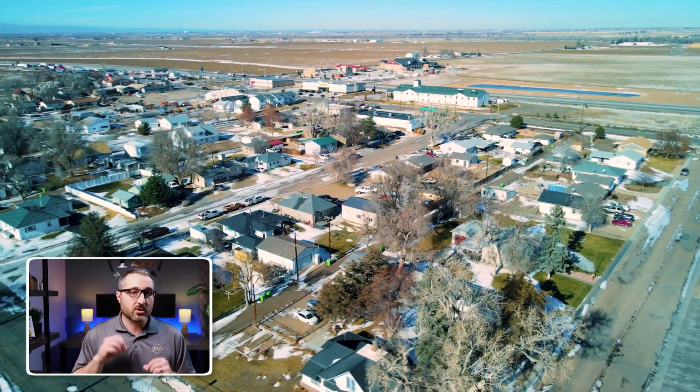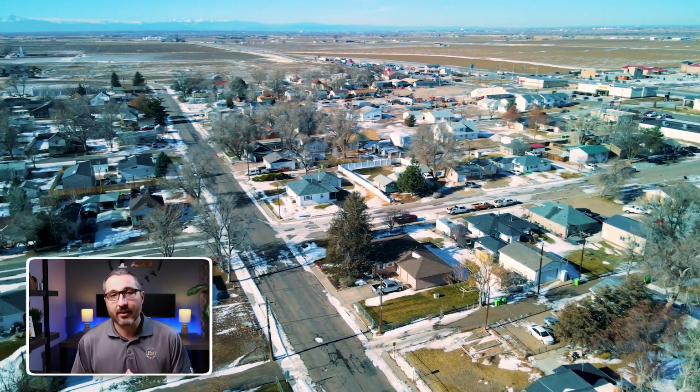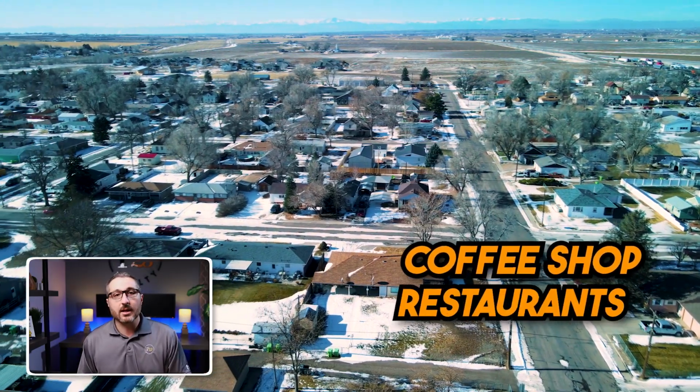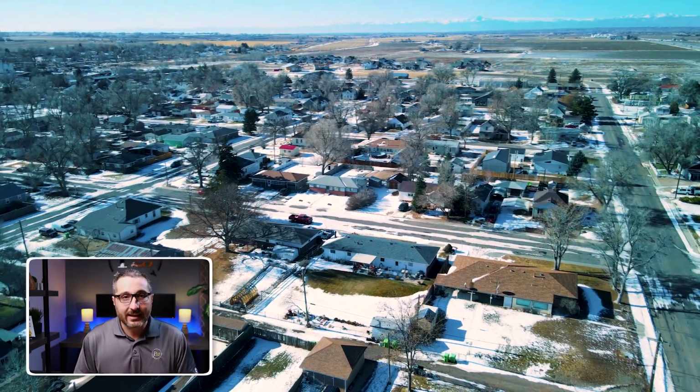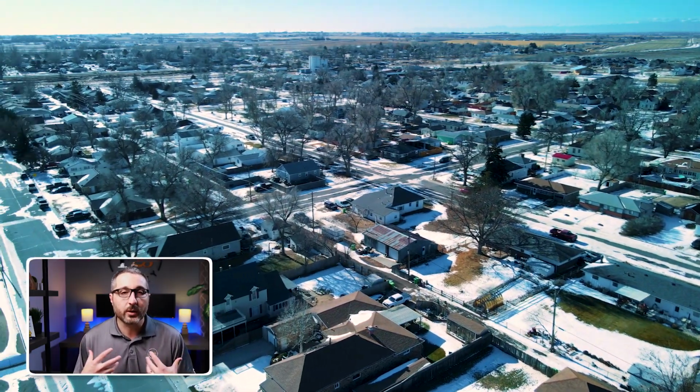It's also close to some of the downtown activities. Now, Kersey, quite frankly, doesn't have much of a downtown. It does have some shops. It has a coffee shop, a few restaurants, a few gas stations, things of that nature, but it doesn't have necessarily like a traditional downtown like we would think of one. It does have a really good school system, and this neighborhood is going to butt up right in there. And so if you want to be within walking distance or a short bike ride to the school, then this may be your best option.